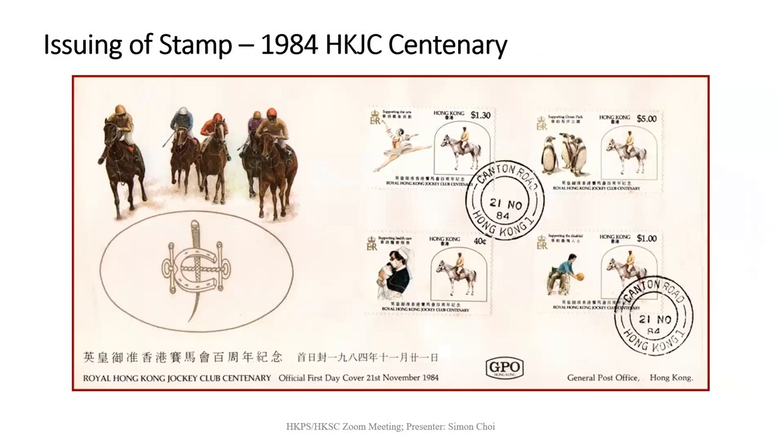Fascinating. Sometimes if you collect branch post office cancellations, you find some rare cancellations only on first day covers, like this one, Canton Road, Double Ring. I bet not many of you have seen this cancellation. In the CPA's book published in 1994, they recorded only one date, the date of the next commemorative issue, which is the Hong Kong historic maps, or I forgot. This is in 1985, and they had no record of this Canton Road Double Ring on this 1984 Jockey Club Centenary issue. So this is quite a rare cancellation.